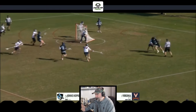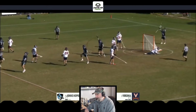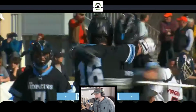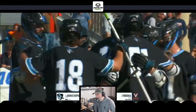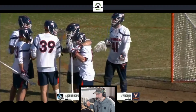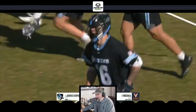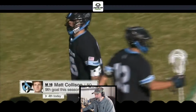And this is, once again, the development of Collison, even just as a dodger. And like you saw there, nothing insane, nothing special. Just uses his body to get up. You could make the argument it wasn't quite the 5-5. It was maybe close to the 8-8. But just too big, too strong, despite the fact his defender isn't even in all that bad a position. He's able to get this shot off, and this ends up being the dagger in this game.